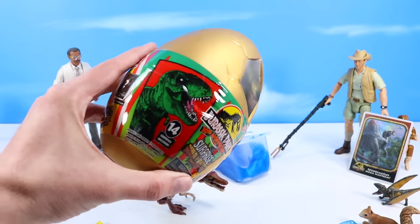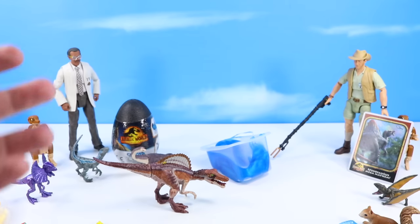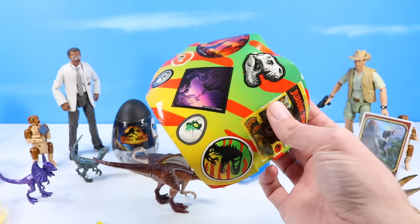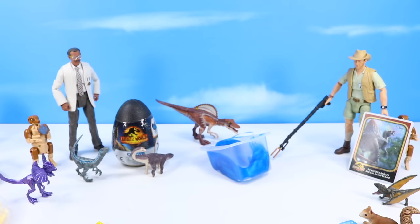I don't really count up 14 surprises though. Where does the 14 come in? We've got 3 compounds and 3 pieces of dinosaur, so that's 6. 7 with the card, 8 with the guide. Don't tell me we're counting individual stickers. 9 with the stickers. I got 9 surprises, 10 at most. So I'm not really sure where that comes in. If you kind of figured that out, help me out there.